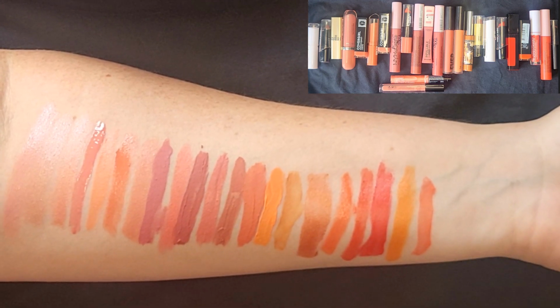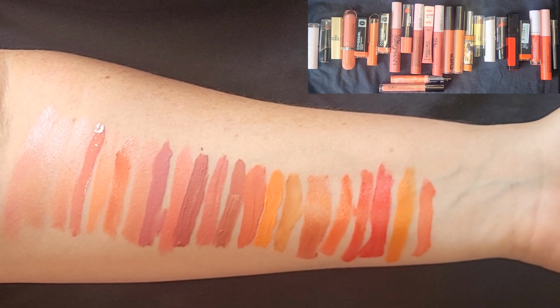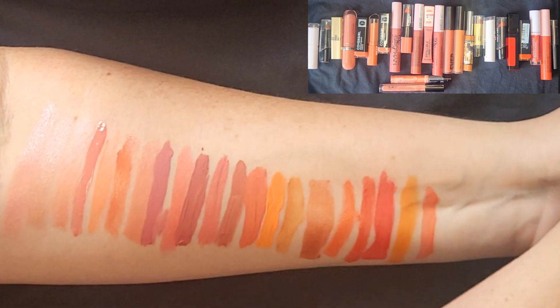That's for sure. All right, this is the heavy fluorescent orange, one of the NYX ones again. This was called Getting Caliente.